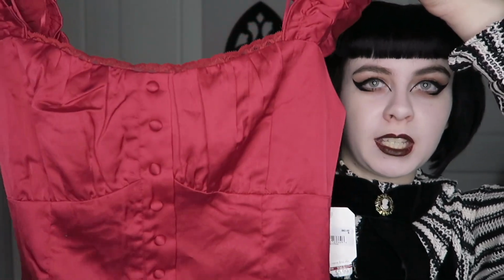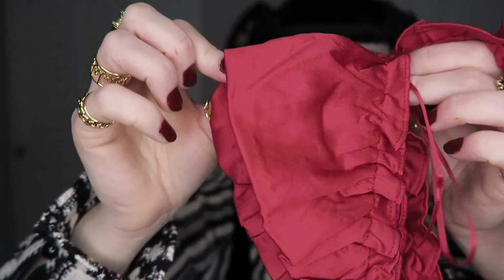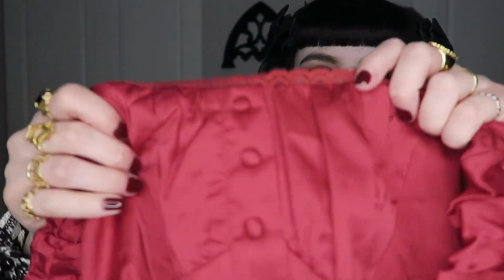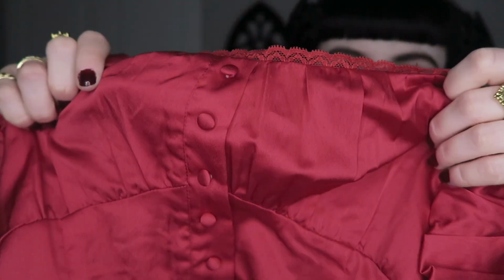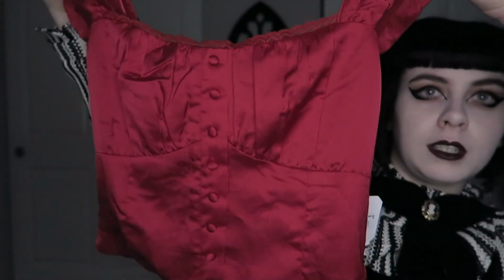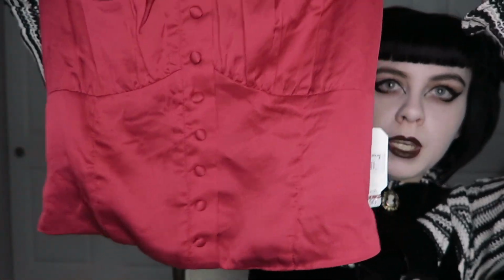So this is the top. It's a satin crop top. It's got these really thick sleeves that have this ruffly effect, and they sit more up here, they don't cover your shoulders. It's more of a vest top, but with thicker straps, I would say. And then it's got this cute lace trim around the top, some buttons. These are just for decoration, and then it just separates out the bust from the waist area, so it gives it a nice flattering effect.